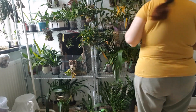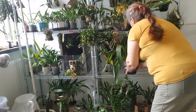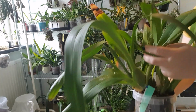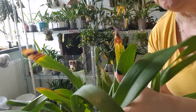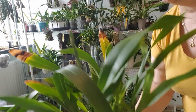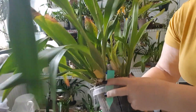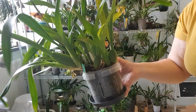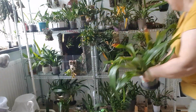And what do I have more? I think I have one in here, and here is one in progress. As Ynse says, it's a Jungle Monarch, but it only comes with one flower spike. But it has also had a setback when I moved room, and yeah. So let's see what it will do later on.